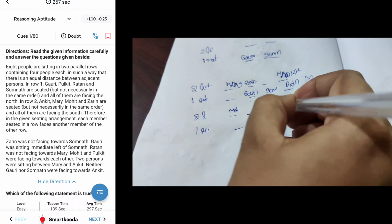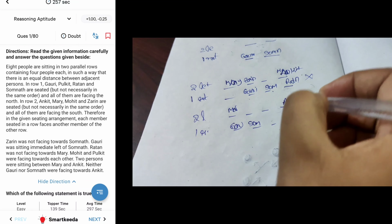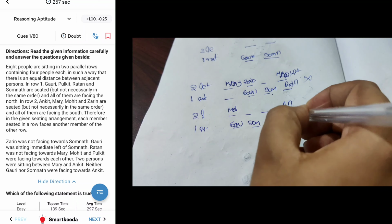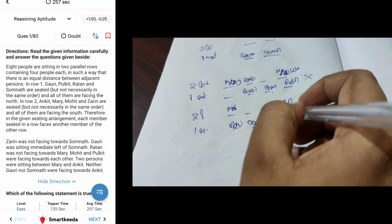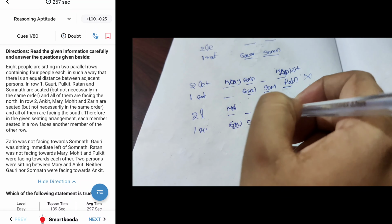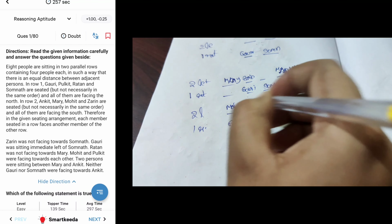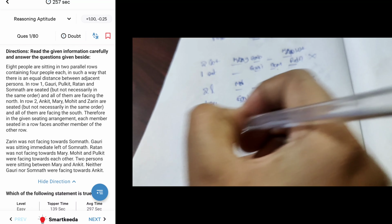Mary, Ankit, Gauri, and also Somnath. So here Ratan, Mohit and Pulkit are facing each other. So this is Pulkit and this is Mohit. Next, Jerry was not facing Somnath. So here also this is not followed. So next possibility.